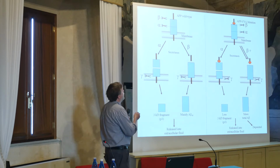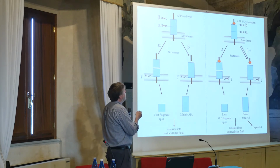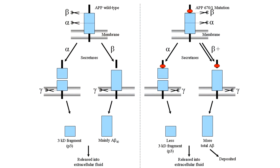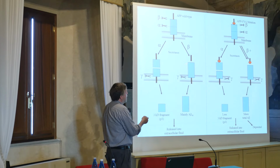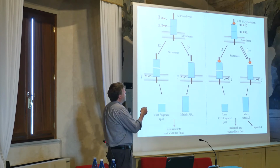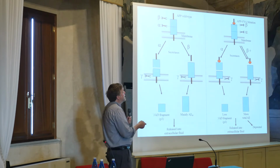Here you have the amyloid precursor protein, and it's cleaved by two major pathways. An alpha pathway involves cleavage in the middle of the amyloid part of the molecule. This is a combination of ADAM10 and ADAM17, followed by cleavage by presenilin gamma-secretase. This is the beta pathway here. The enzyme beta-secretase cleaves here, and that yields amyloid. So these are the normal pathways of metabolism.